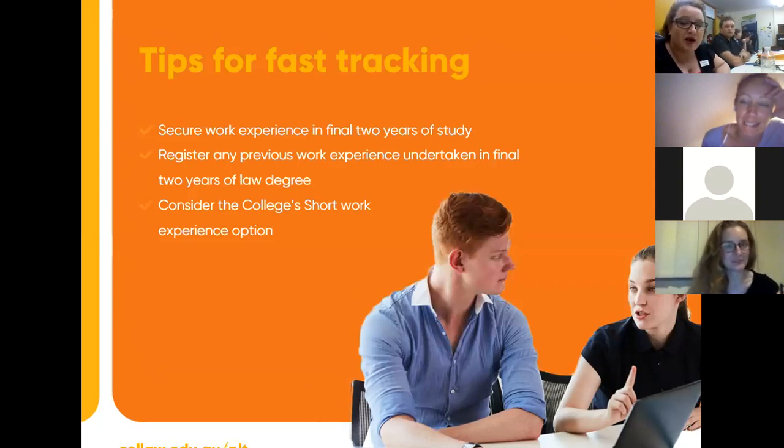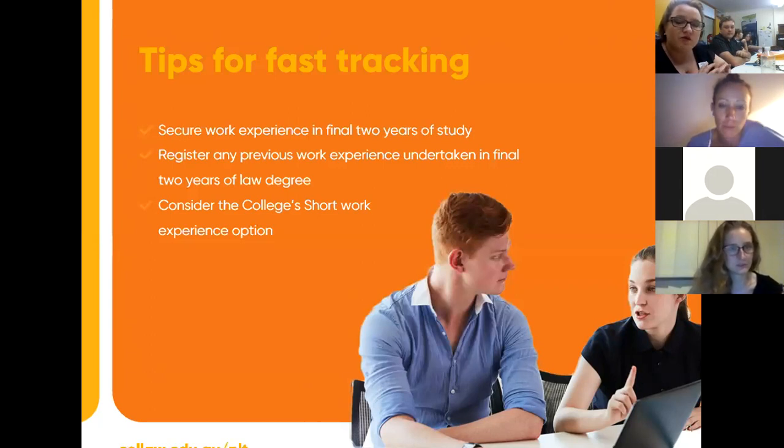So tips for fast tracking. Getting that work experience while you're at uni is really important. I really encourage you guys to all think about doing some volunteer work. You're giving back to your community, as well as learning all sorts of skills that we were talking about tonight, such as patience and empathy and communication. You really have to learn that by doing.